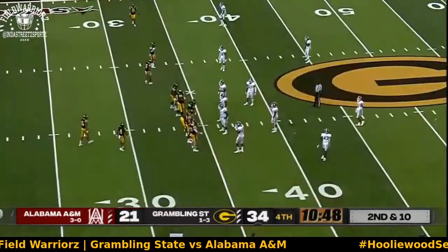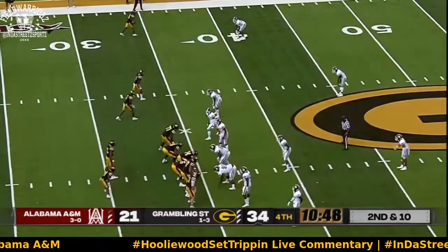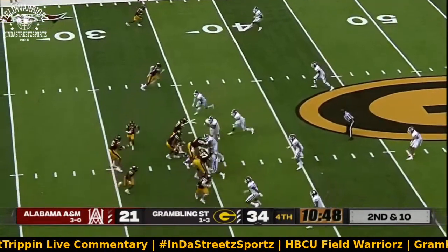Well, I think that was supposed to be a nice, safe play, but Phillip Hopkins read it so well, he just threw it away. That line, that defensive end, he took off, and he was reading that play, so he just threw it away. No, Jackson State line got to step it up some, too.